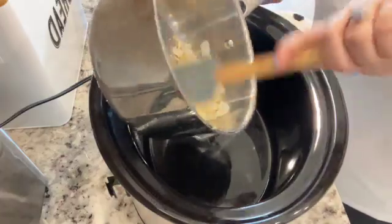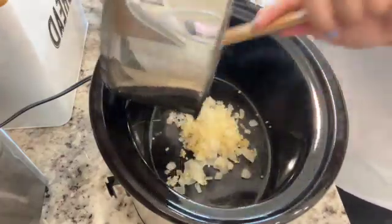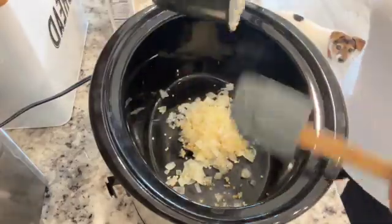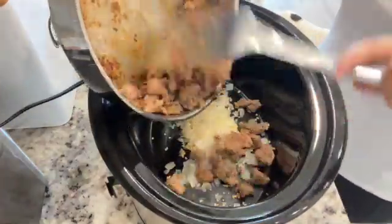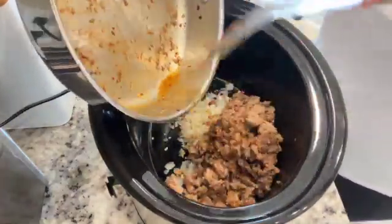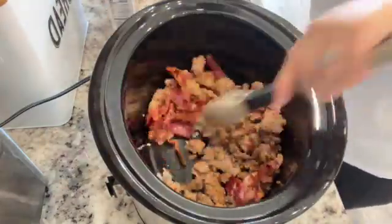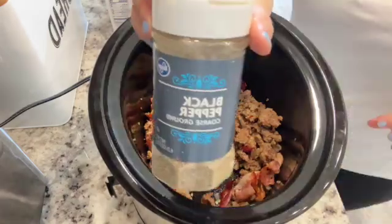Now that the bacon is all chopped up, it's time to start throwing everything in the crock pot to start cooking. First thing is going to be the sauteed onions and the minced garlic. Then it's going to be the Italian sausage, and then finally the bacon. Once you've got all that in there, just give it a good stir.